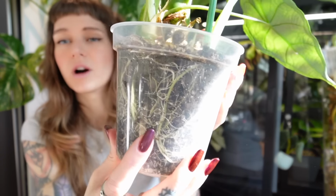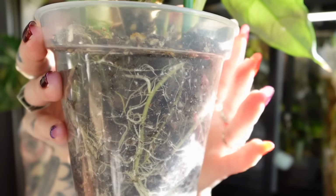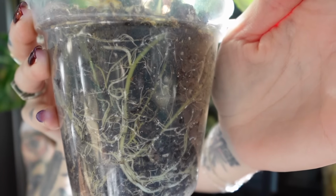root mealies the other day, and it's just been kind of on my mind, so I've just been looking at roots when I get the chance. And why is there white? Can you see all these little white specks? It's sunny. The white specks in there.